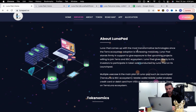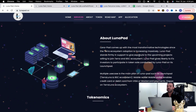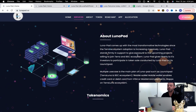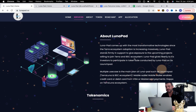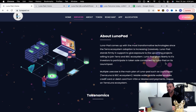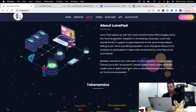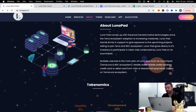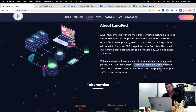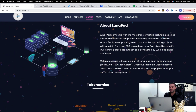ecosystem. So about LunaPad, LunaPad comes with the most transformative technologies since the Terra ecosystem adoption is increasing massively. LunaPad stands firmly in support to give exposure to the upcoming project willing to join Terra and BSC ecosystem. LunaPad gives liberty to its investors to participate in token sales conducted by LunaPad on its Launchpad. Multiple use case is the main plan of LunaPad, such as Launchpad, TerraLuna, and BSC ecosystem. Mobile wallet. Alright, cool. That's a spelling mistake, so focus and work on that. Enables credit card or debit card from Visa and Mastercard payments, Dapps on TerraLuna ecosystem.